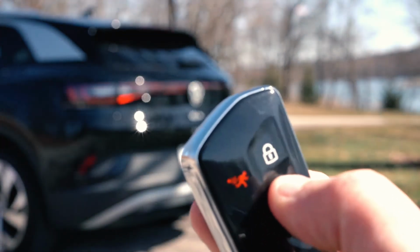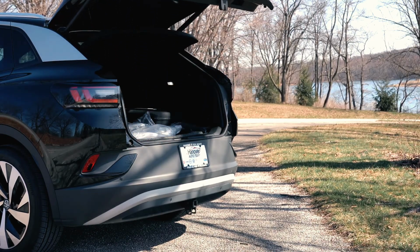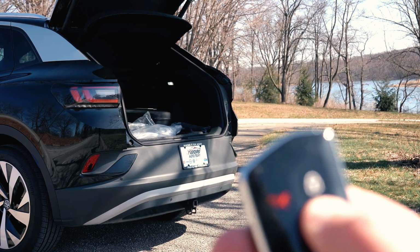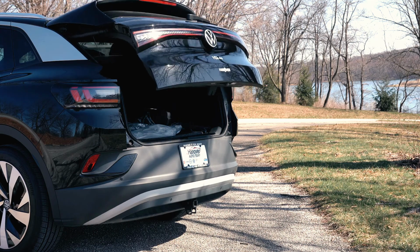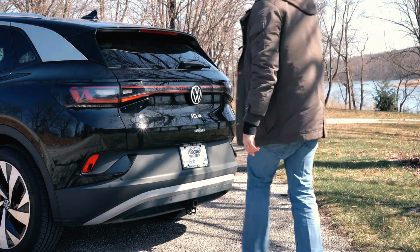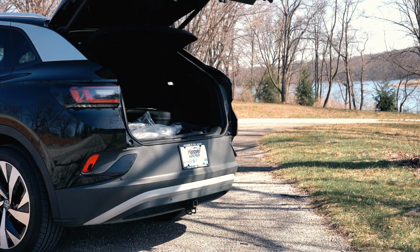A high-performance version with dual-motor all-wheel drive and 225 kW as well as 520 km of range is to be released as well. For the SAIC Volkswagen ID.4X, the car gains 20 mm in length, mainly through the addition of a different bumper.